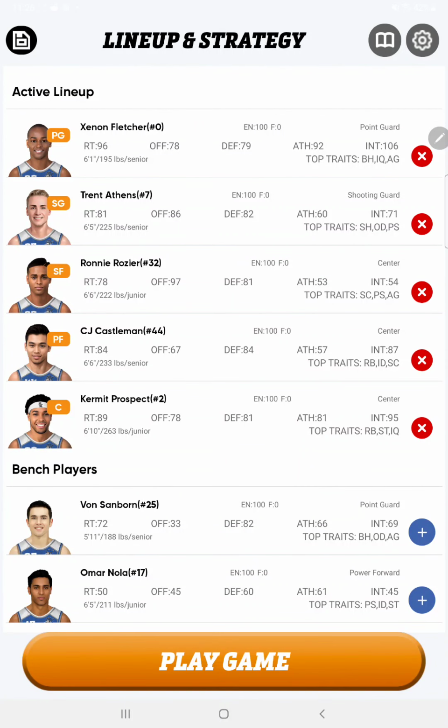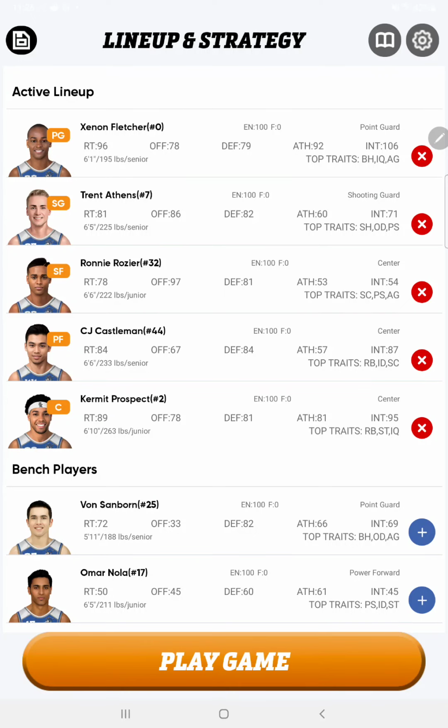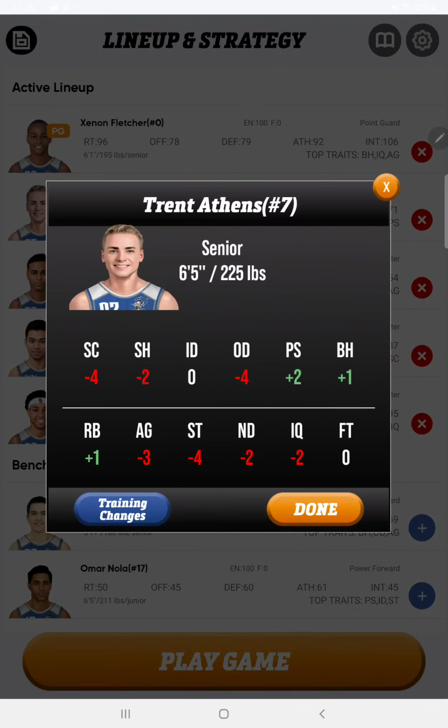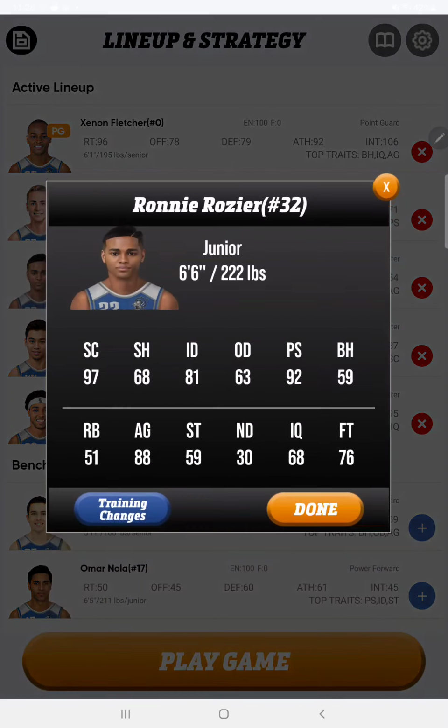The other thing I did want to look at real quick is attribute changes. Okay, so look at that. So, Xenon improved offensively. Digressed a little bit defensively, but that's fine. How'd Trent do? And honestly, I should be looking at these back at the team homepage, but yeah, whatever. Again, Trent is off this season. He's not having a good year.